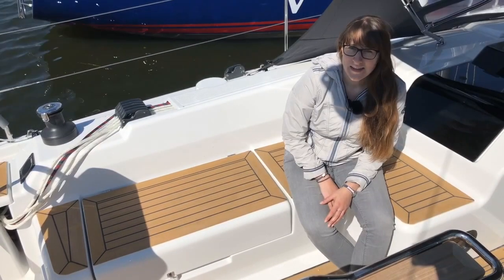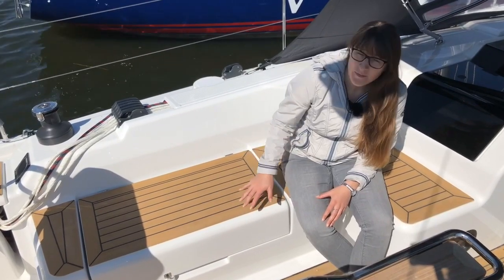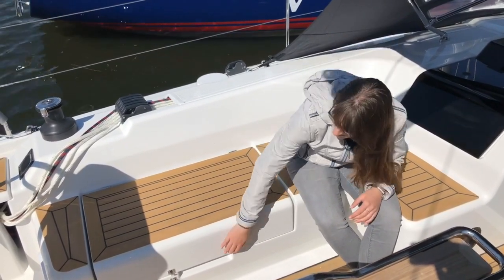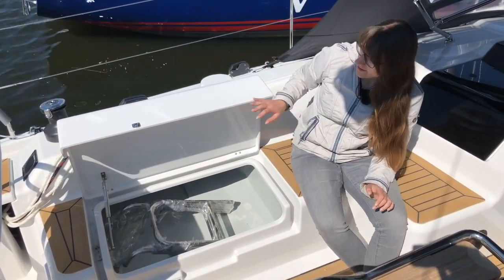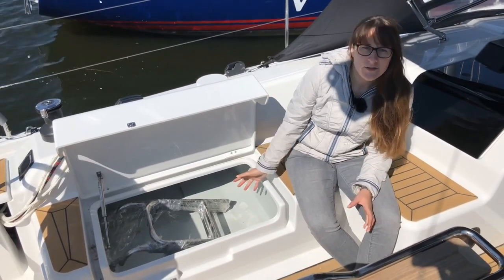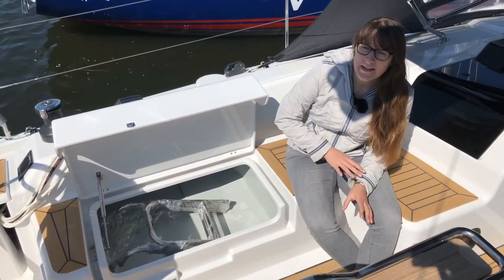In the cockpit area, just below the benches to both sides, we have the cockpit lockers. So a lot of storage space just in the cockpit area. It's very easy to open as well, and it actually opens kind of by itself, and the hood stays up here, and inside you can store whatever you need. So everything that you don't want lying around in your cockpit can be put there.